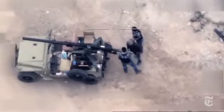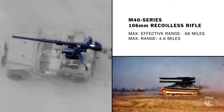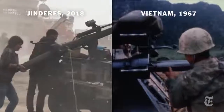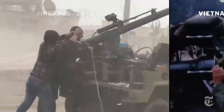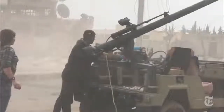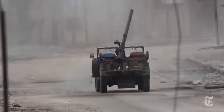They're using an M40 series 106mm recoilless rifle. It's a pre-Vietnam War weapon and relatively simple to use. It's most accurate when the gun's crew can visually identify their target. But this crew seems to be firing towards targets they can't see, elevating the barrel to shoot over buildings that block their view. That kind of indiscriminate fire can risk civilian casualties.